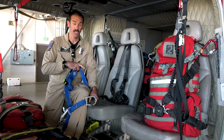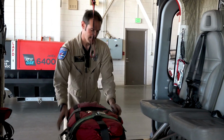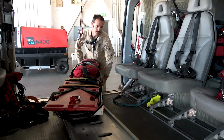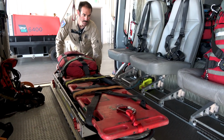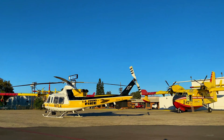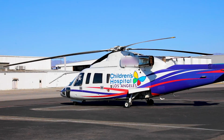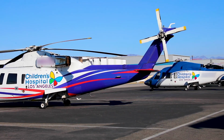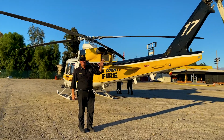We can rescue dogs. We have a special dog harness. This is where we put people when they're sick, and we can hoist them up and then bring them on the deck here, bring them into the helicopter like that, and put them in so they don't move, and off we fly. Van Nuys Airport is also home to airplanes and helicopters that provide many life-saving services to the community, such as transporting patients to hospitals, dropping water on fires, and delivering supplies during emergencies.